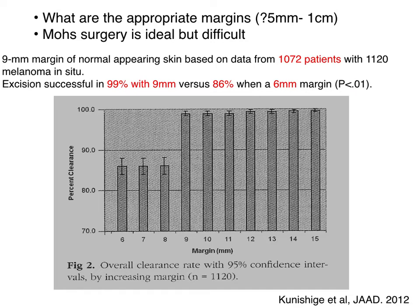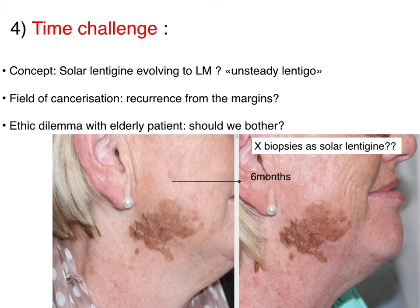In this large study, it seems to be between 6 and 9 millimeters. The study was on in situ melanoma, not only lentigo maligna, but more surgery or staged excision is what is recommended because of this problem. It's also a time challenge, with this concept that solar lentigo could evolve to lentigo maligna or unstable lentigo. It's a field of cancerization, and people suppose that the recurrence may come from the margin. It's also an ethical dilemma with elderly patients: should we bother them with treatment, in particular when it's disfiguring and people have comorbidity?